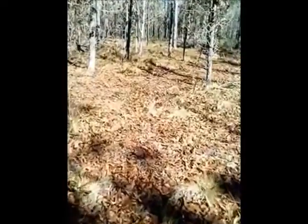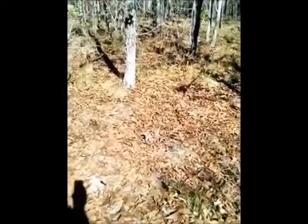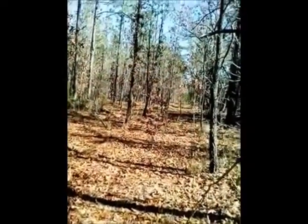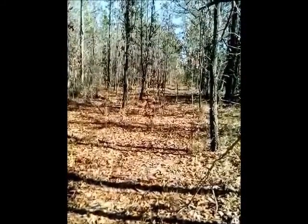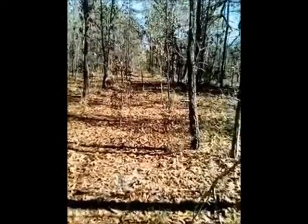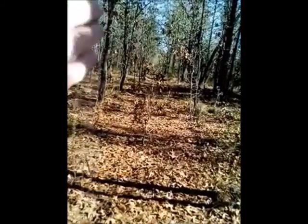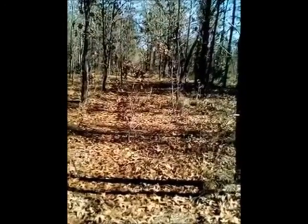Now this trail doesn't have a lot of hooved animal sign on it except crossing it. Going up and down it, it doesn't have much, but it's had a lot of traffic. Looks like, you know, soft feet. It's beat down and it's pretty wide. You can see it right there. But not a lot of hoof traffic on it. It's got hoof traffic going across it, but not up and down it. Let's go on down here a little further and see what we can find.